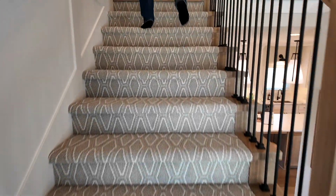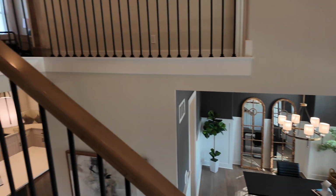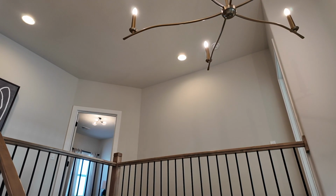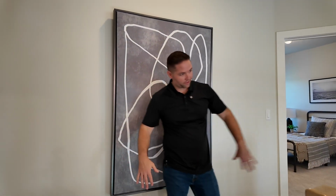Oh, and a workout. I know the staircase being right in front of the front door is not everybody's favorite, but what it does do is give you this two-story entry. And again, I think it makes it a little bit more private from the main living spaces on the main floor. So you've got a little bit of a catwalk up here.